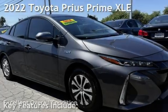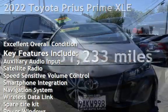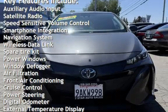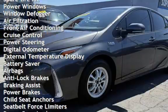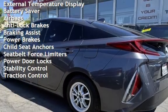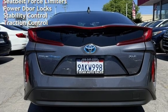Presenting a pre-owned 2022 Toyota Prius. 2022 Toyota Prius Prime XLE. Drive the future today. This four-door hatchback has a four-cylinder, 1.8-liter i4 engine with front-wheel drive and a transmission. This Toyota is a great value with less than 32,000 miles on the odometer.